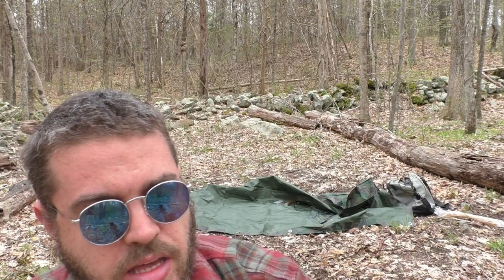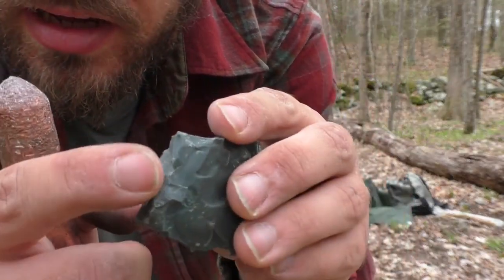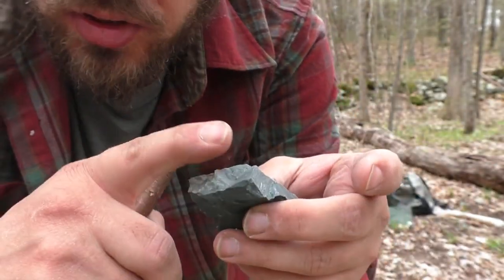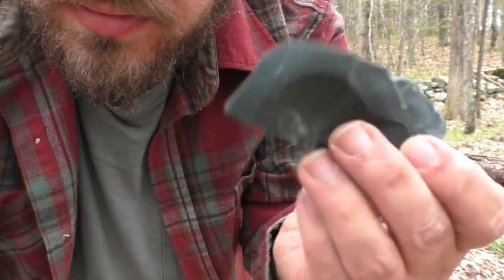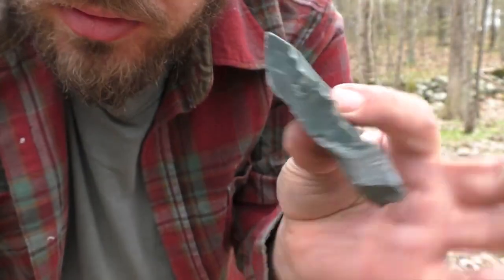This material here, getting low on it, and the stuff I have left is not of the best quality. And you could see that brown right there is actually weathering inside the rock, which causes a weak point, which caused it to snap right here. Would have been a little bit bigger, about that big. But we'll work with this.